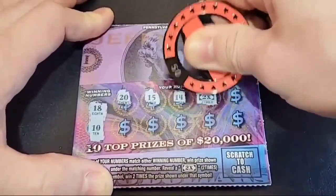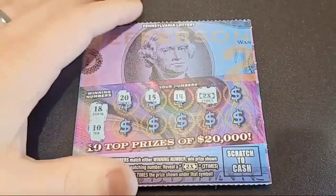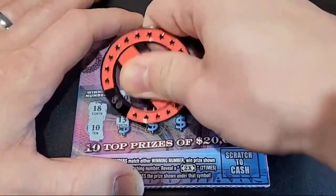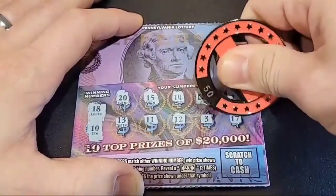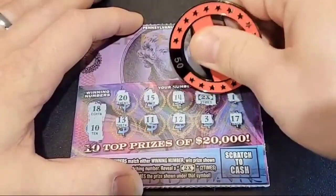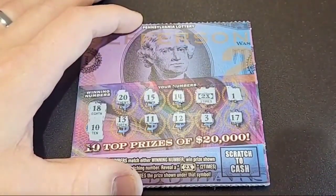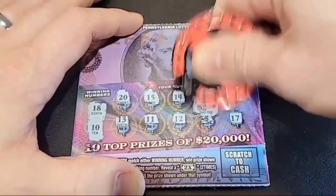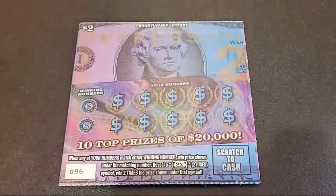But look at this. We got a 2 times on the first one. Hopefully it's more than a 2 under there, because I've had the 2 times with just a 2 under there, but look at that, 2 times. We're getting some wins tonight. Yes, we are. Here we go. All right, we got the $2 underneath for 4, but it's a 2 times winner. Doing well on these tickets.